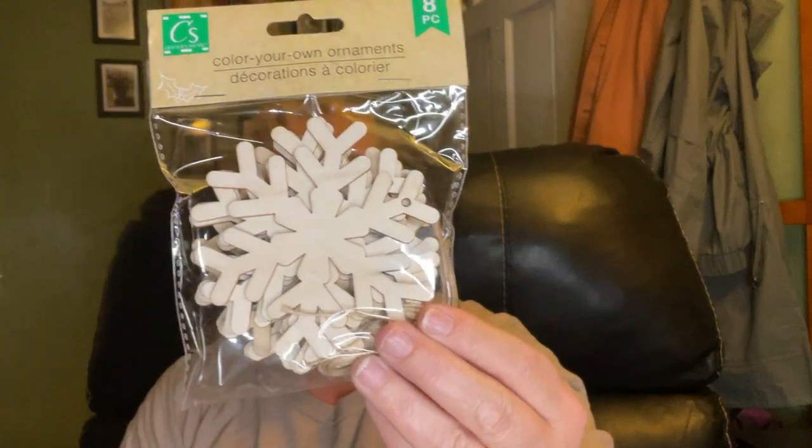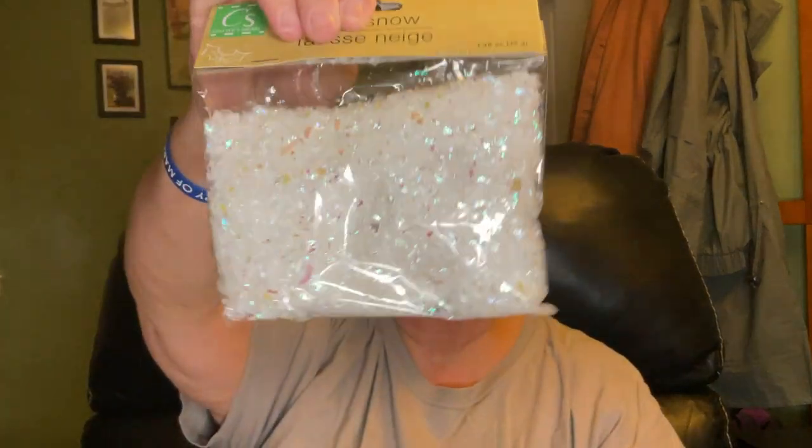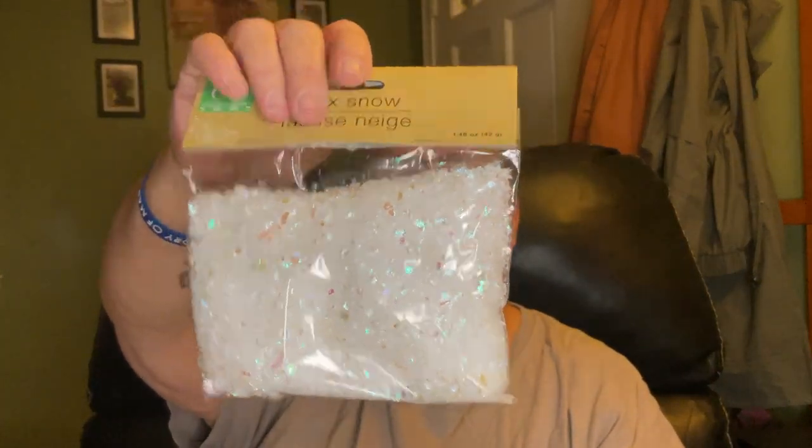I am doing all snowflakes and snowmen for my Christmas tree. I picked up these snowflakes here to put on the tree. What I'm going to do is put Mod Podge on here and this faux snow. But I think I should have picked up some of the blue as well. I think I will go back and get the blue. But I did pick up two of this white faux snow for these.